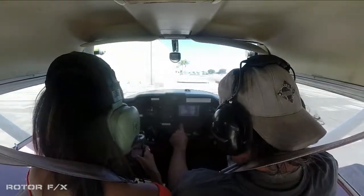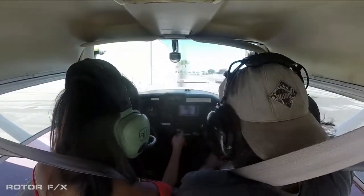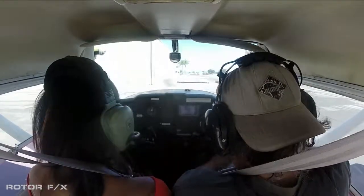Now push this button here so that we can hear the airport weather. The button? The double arrow. That one. Okay.